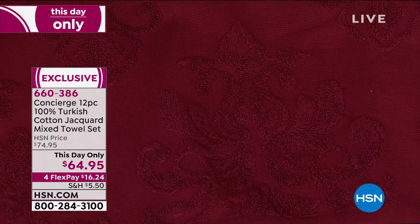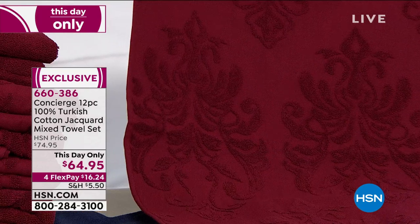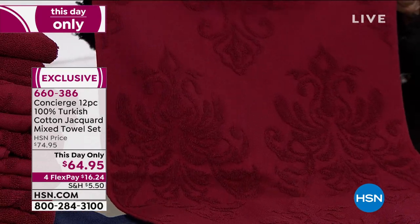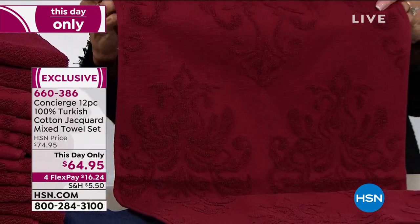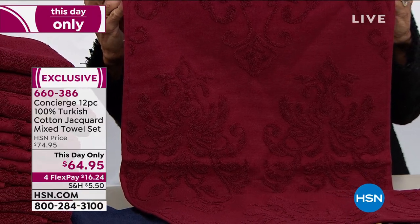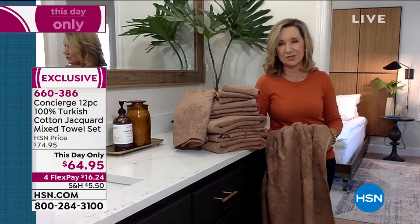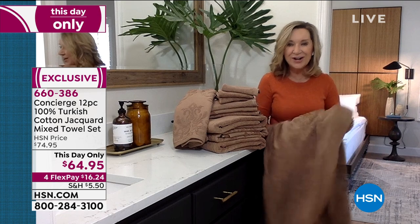And I also love the depth of color in these. And, you know, Turkish cotton is so absorbent. The wine, the plum, that navy, they are so saturated with color. I mean, look how gorgeous that is. Just beautiful. It's a little over $5 a towel. It's crazy. And you're getting four bath towels.